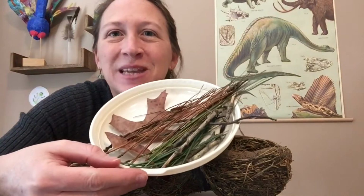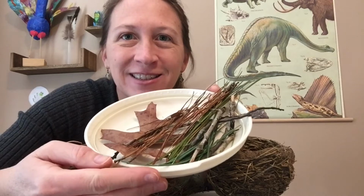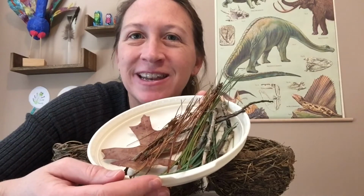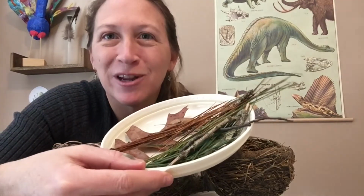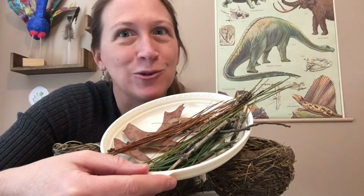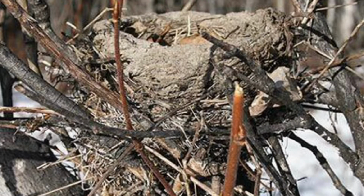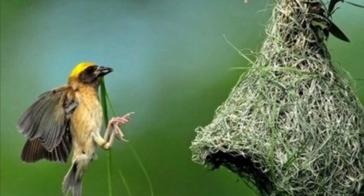What would you say if I asked you to build a nest? Someday we might try this. I might put out leaves, pine straw, sticks, and grasses and ask you to engineer a nest for a bird. Now what if I told you that you could only engineer this nest using your feet and your mouth? You might think I'm crazy, but birds can do this, and they do it really well. This home sweet home is an amazing piece of architecture, built by the birds in order to take care of their young.